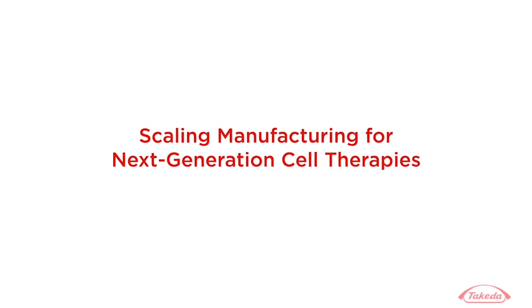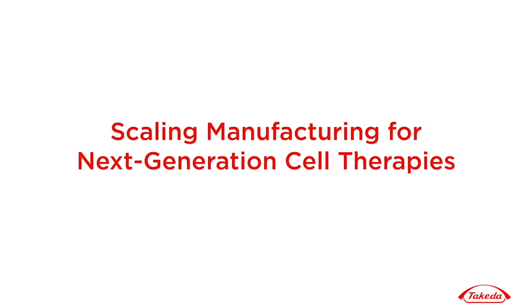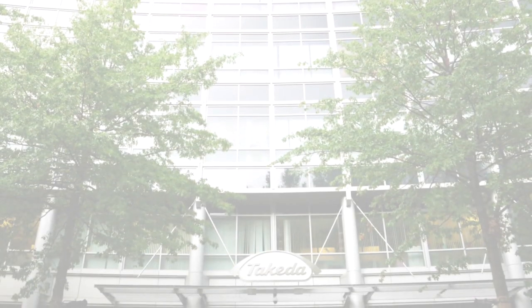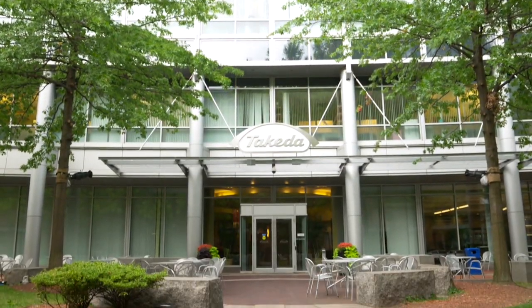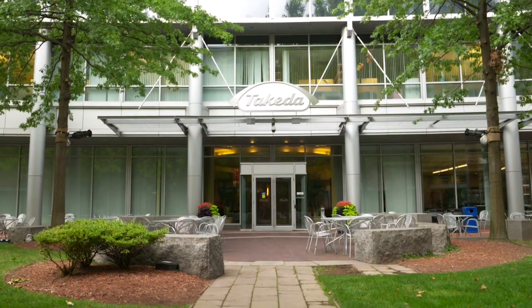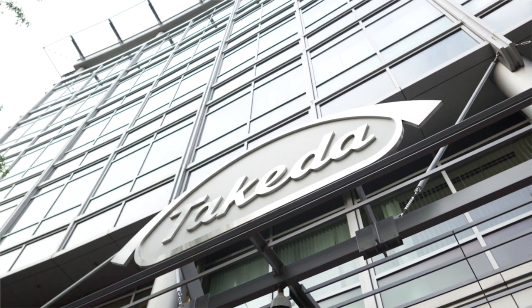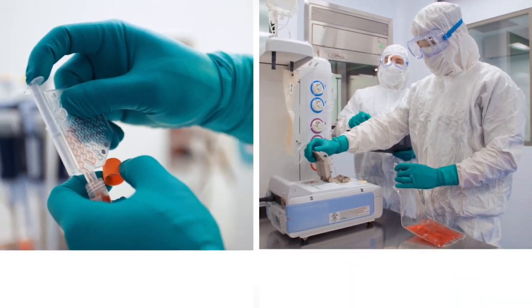Takeda is focused on therapies with transformative and curative potential, which is why we're investing in the promise of next-generation cell therapies. We are expanding our cell therapy manufacturing capabilities to develop multiple clinical-stage oncology cell therapies, which are treatments that genetically modify living cells to harness the body's immune system to target and kill specific types of cancer.